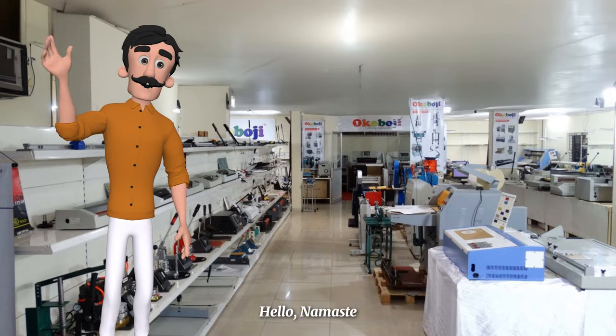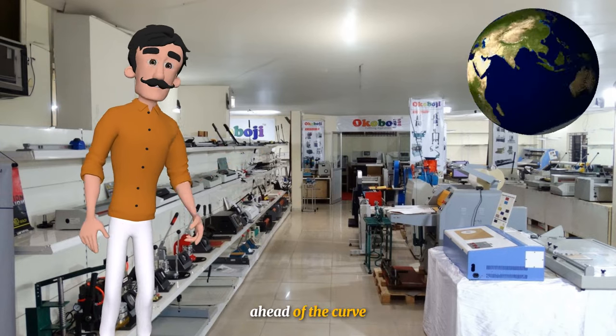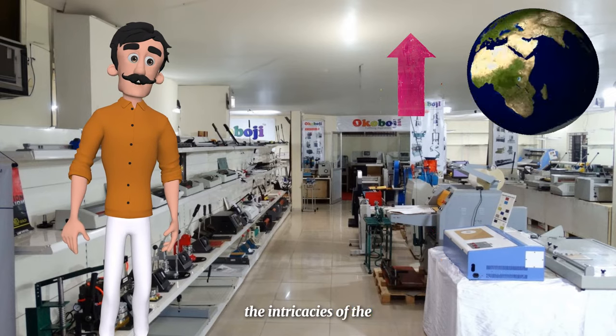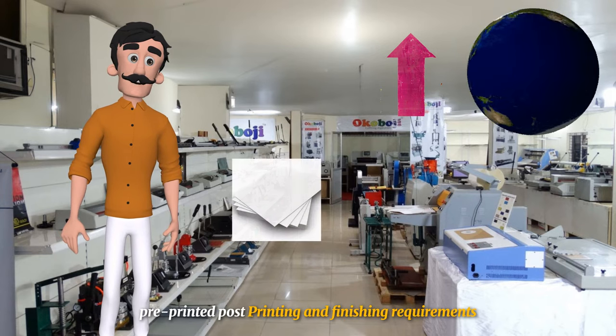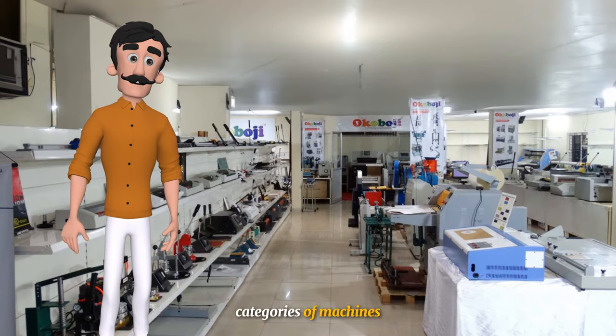Hello. Namaste. In the ever-evolving world of printing, staying ahead of the curve is paramount. At Okoboji, we understand the intricacies of the industry and offer comprehensive solutions to meet your pre-printing, post-printing, and finishing requirements. With over 20 distinct categories of machines, Okoboji is your one-stop destination for all your print needs. Our product lineup covers everything required for before print, after print, and finishing solutions, ensuring you have the right solution for every task.